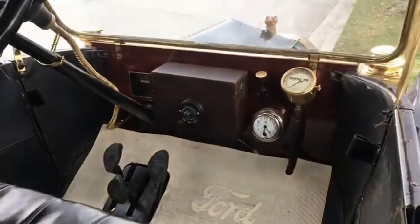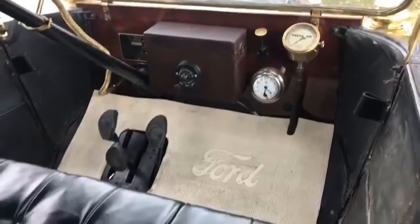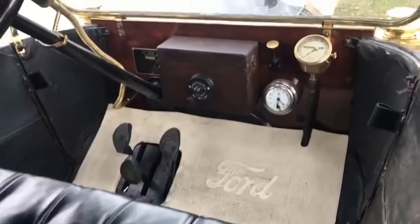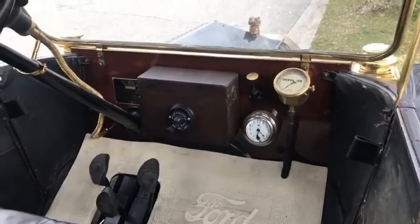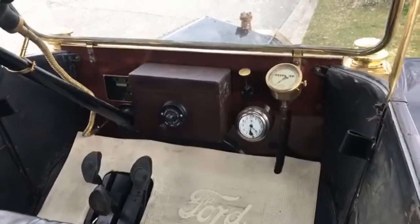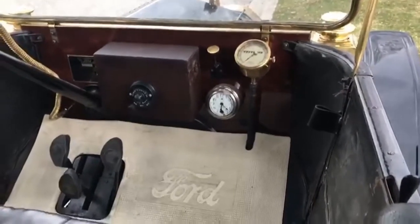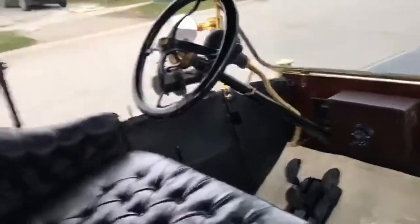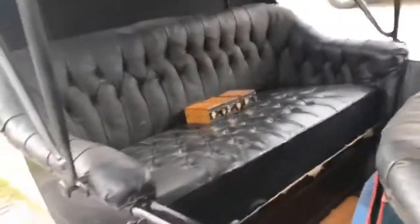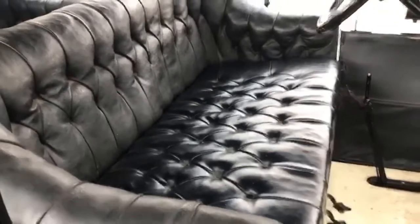This is the front of the car with the three pedals. I won't go into the details about the pedals because unfortunately it's starting to rain. But we have a 1912 Heinz coil box, which I've showed in other videos, and a Stewart Model 26 speedometer setup, which is typical for 1912. The car still has its original upholstery in it, but the seat cushions have been recovered. They were just too far gone and they needed to be redone.